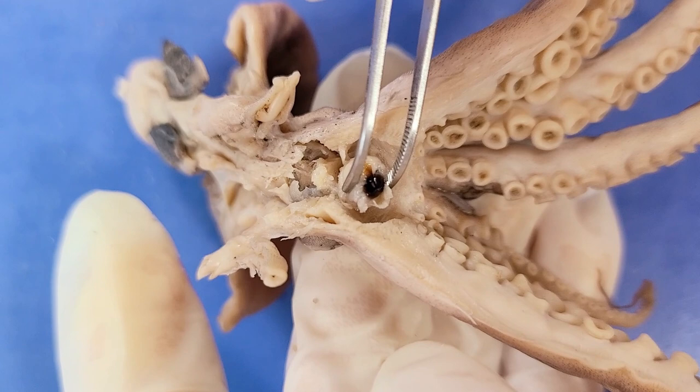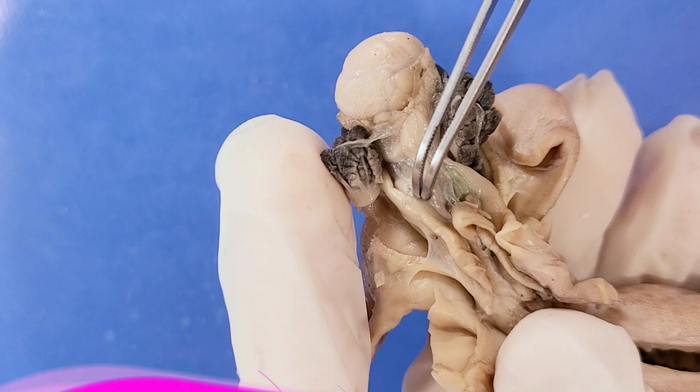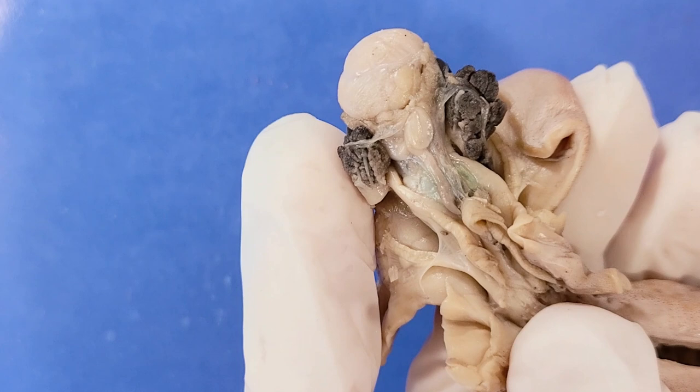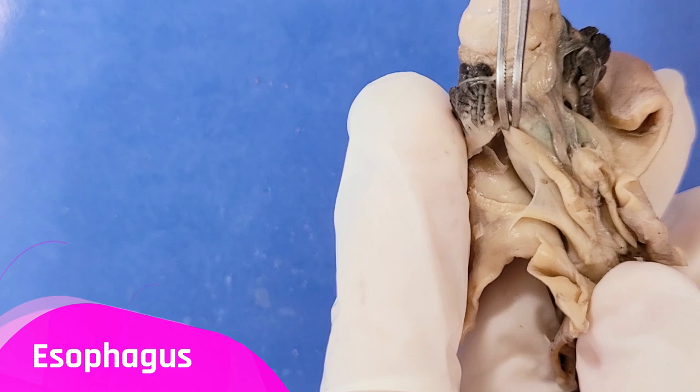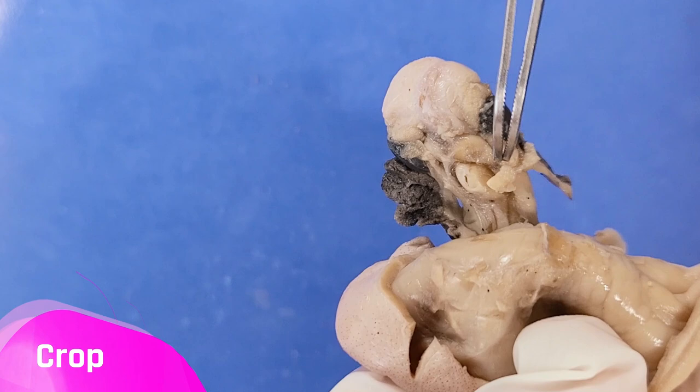Now moving up, let's get into the digestive system. This greenish mass here, buried under all of these other structures, is the digestive gland of the octopus. It releases digestive enzymes to help break down food. Some people also call this the liver because it does a lot of typical liver functions as well, like detoxification. And now this tube here. This is the esophagus. And if we follow the esophagus up, we can see this structure, which is the crop. And the crop is where food is held before being digested in the stomach. And here's the stomach right here.